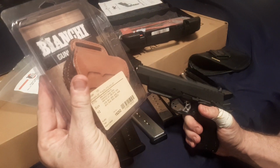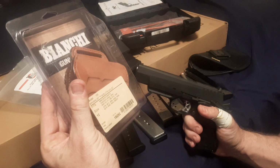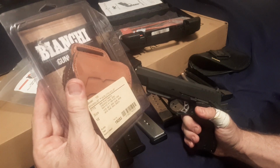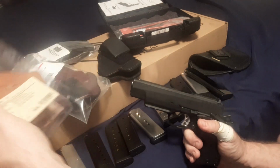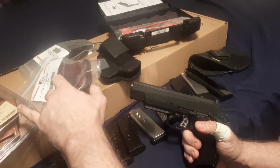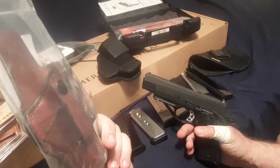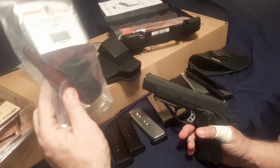I have a Bianchi Model 105 Minimalist, size 12. This fits it perfectly. This is basically made for like Smith & Wesson third gens. My good friends at Don Hume, USP inside the waistband, fits it perfectly.